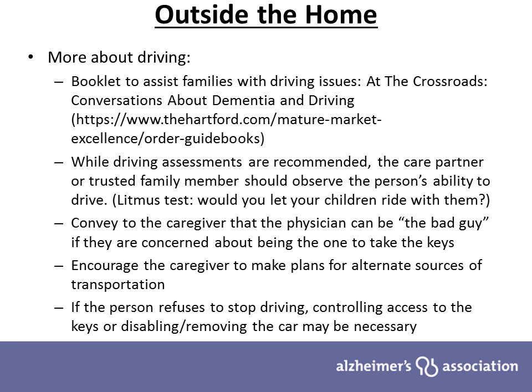And convey to the caregiver that the physician can be the bad guy if the keys have to be taken away. If the physician is willing, that takes the onus off of the family to be the one to say, I'm taking the keys away, and the physician can potentially be the one to say, given everything I know about you, I don't think you're safe to drive, and I'm going to write you a prescription. Do not drive.